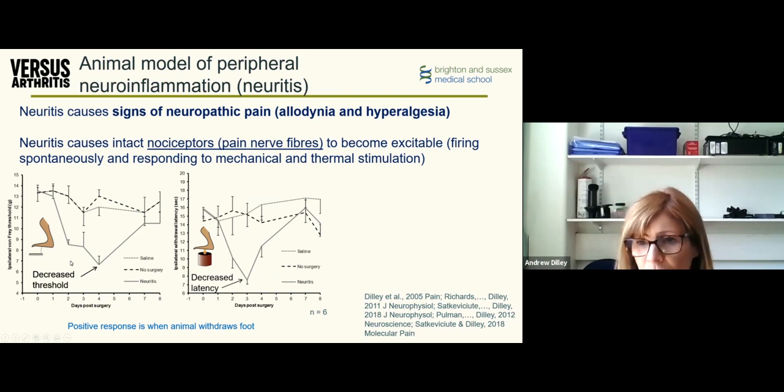But what they do see, and these little graphs that you can see here, are all about the way in which the animal responds to a particular stimulus. So on the left, we have this poor little rat's foot being prodded with a von Frey filament. So it's just like a little nylon filament. And what you do is you prod it until the animal says that's enough, and it withdraws the paw from that particular filament.